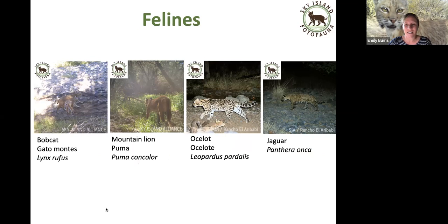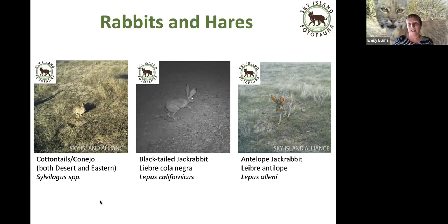Cottontails. Now, cottontails are basically impossible to differentiate the eastern from the desert cottontail with photograph alone. So if it's a cottontail, you can submit it under the same category. That's no problem. We use an elevational analysis to figure out whether it's likely to be a desert versus an eastern cottontail. We also have the two jackrabbits, black-tailed and antelope jackrabbit.